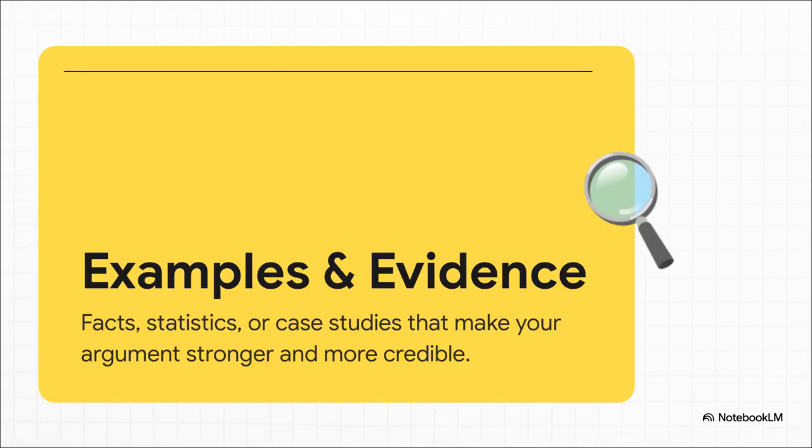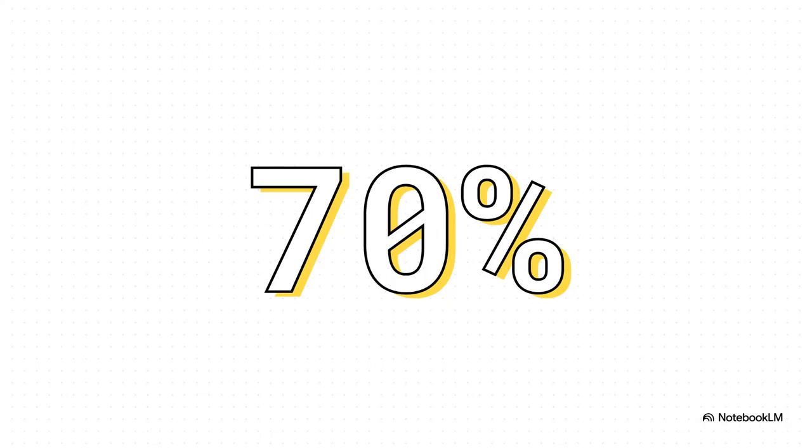Now for the part that really separates a good paragraph from a great one, the details, the evidence. This is where you prove you're not just making stuff up. Honestly, without evidence, a paragraph is just, well, it's just an opinion. But with evidence, that's when it becomes truly credible and convincing. 70%. See? A number like that just jumps off the page, doesn't it? It's so specific, it makes the whole argument feel real.